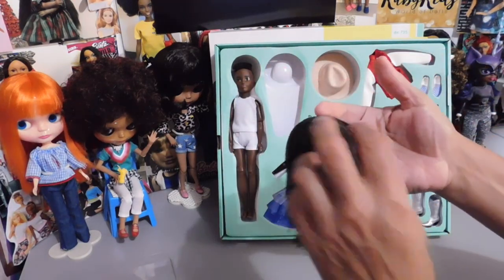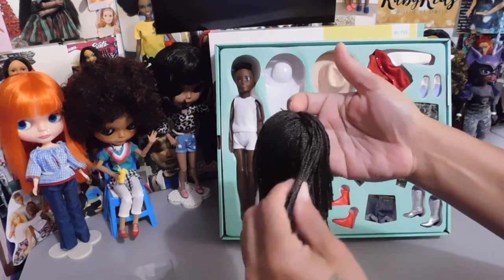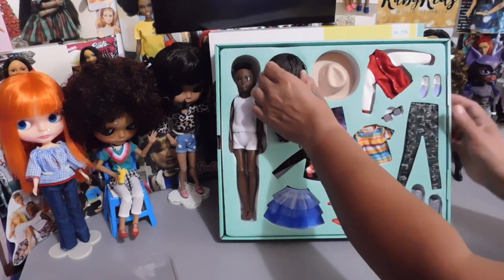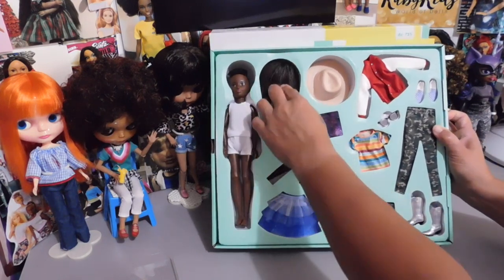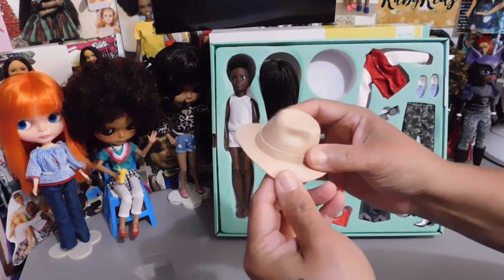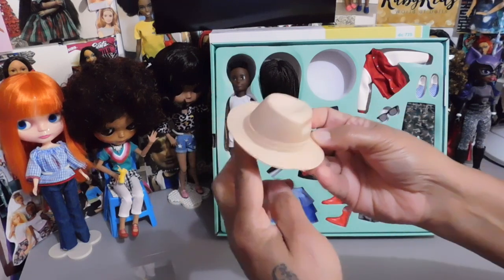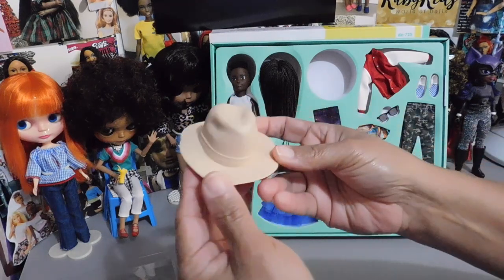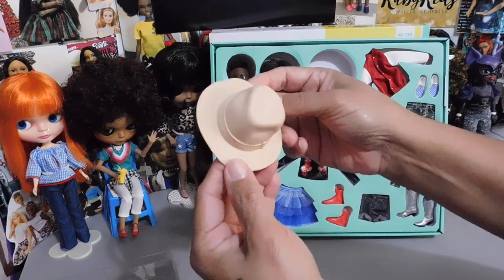Now this is the wig. It is a braided wig, of course. I really like it. I like the colors. It's like there's black and brown highlights there. Then you also get this awesome hat, and it's made out of like rubber. And it's really nice. Again, like I said, the quality of these items seems to be pretty on point and very, very detailed. You can see the trim around the hat, all the little details.